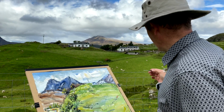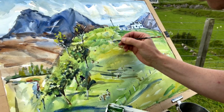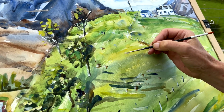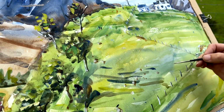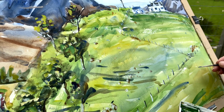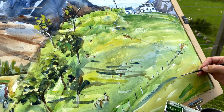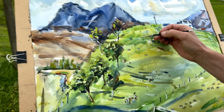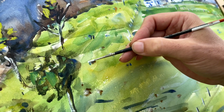Now there are lots of sheep in the field, so we're going to try and capture a few of them. So we'll start off with a sort of mid-tone of it. So a sort of yellowy colour, aren't they, really? And just to give it the idea. Got some down here. It's a question of just hinting at them without going into too much detail. Okay, now to add a little bit of white, give it a little bit of that fluffiness. So hopefully that will depict it.